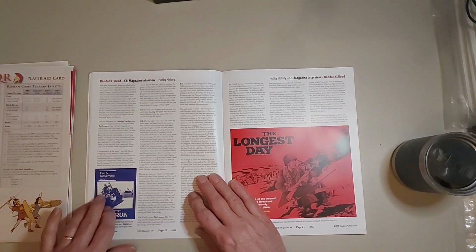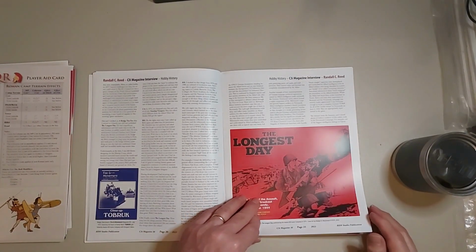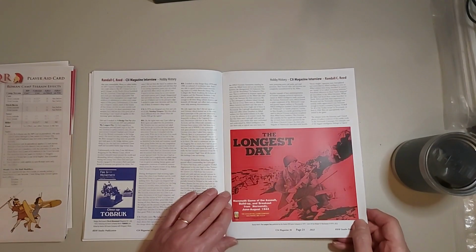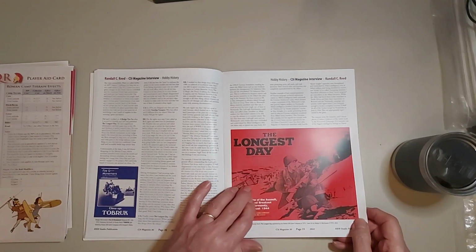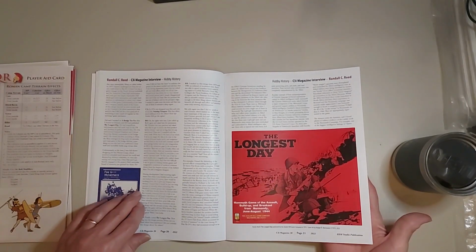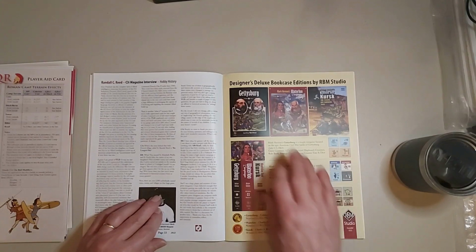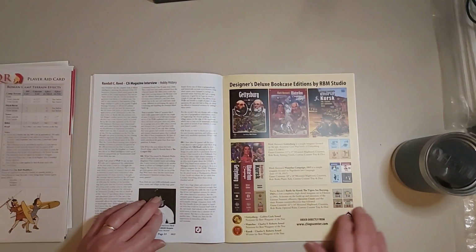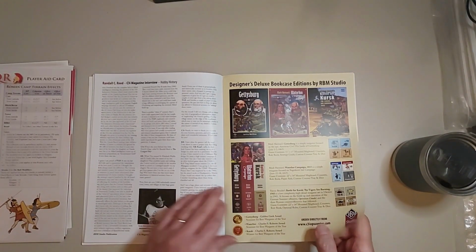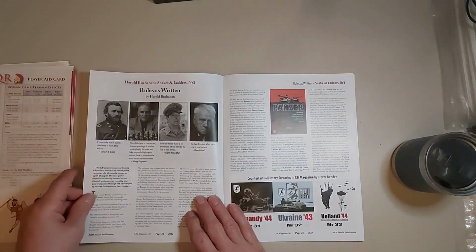Yep, Tobruk. Talk about getting down into the details. I remember that game. And this one. That was a cool game. Longest Day. Well, I've still got it, but let's see. Yeah, I've got all three of these, but the magazine, not the deluxe bookcase. But you know, these would be interesting.